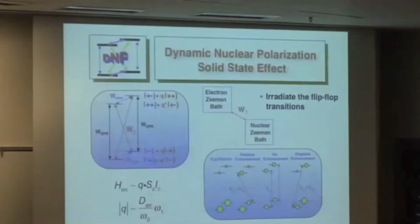Now, I want to give you an example of how this might work. And this is the simplest case. This is not the case that's the best way to go by any means, but this is a simple situation, and it's still called the solid state effect. Now, what we're assuming here is that we have a single electron and a single nuclear spin. All right. So you have a 4-level system, as I've shown over here, with these energy level transitions.